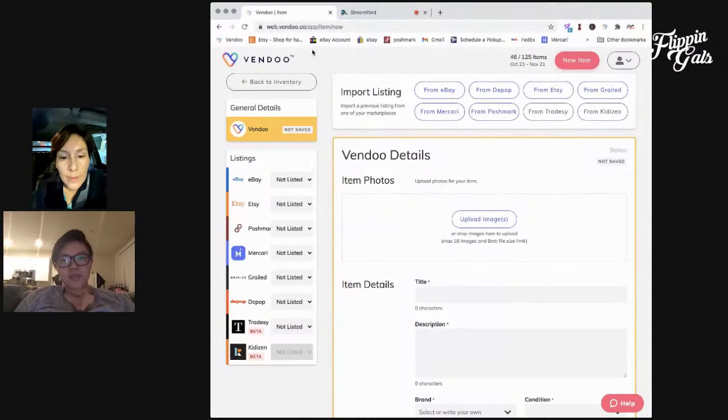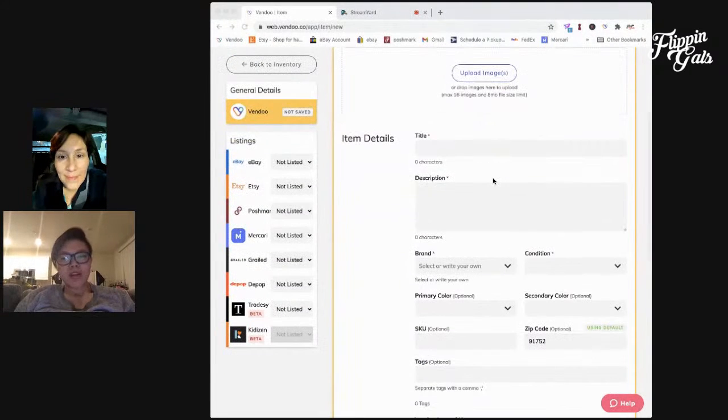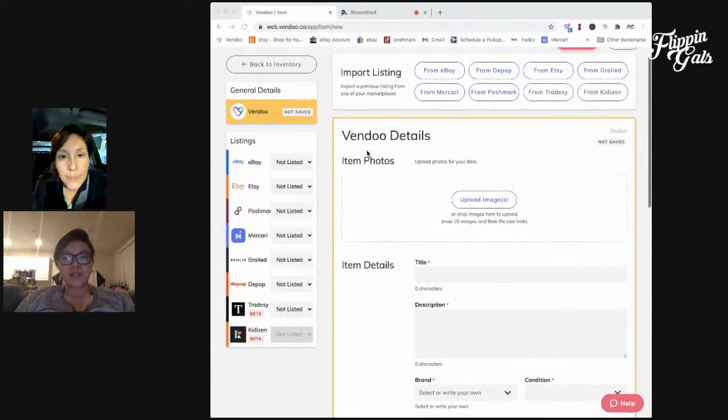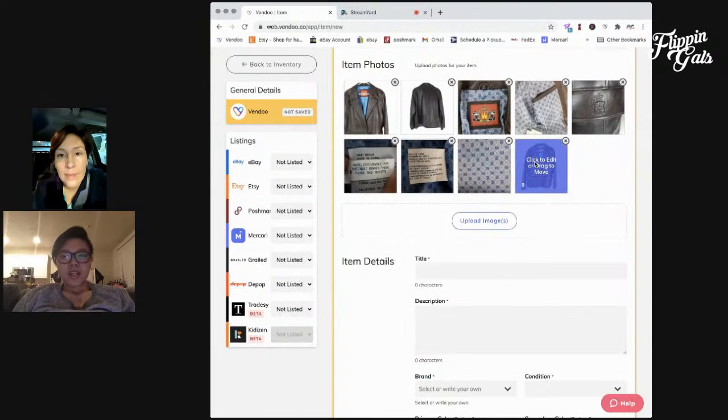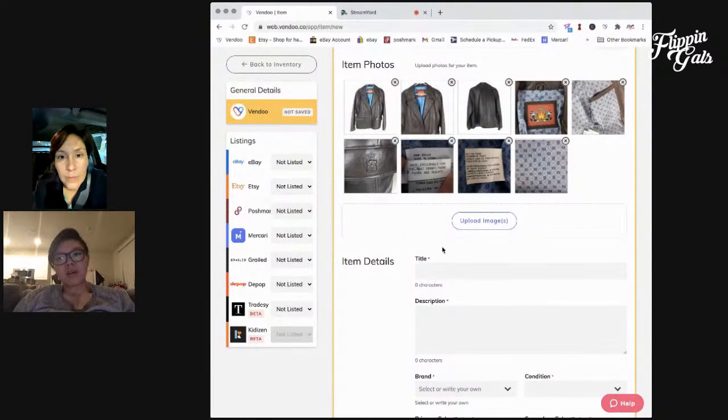So we are going to list a vintage Disney jacket today. All right. So obviously, you have to have your pictures ready. You have to have your description ready, or you can write a description. But how I do it is, I have the description ready and just copy and paste. So all you need to do first is upload the photos. You drag and drop the images into Vendoo. You can rearrange the photos as well. So these are all my photos.